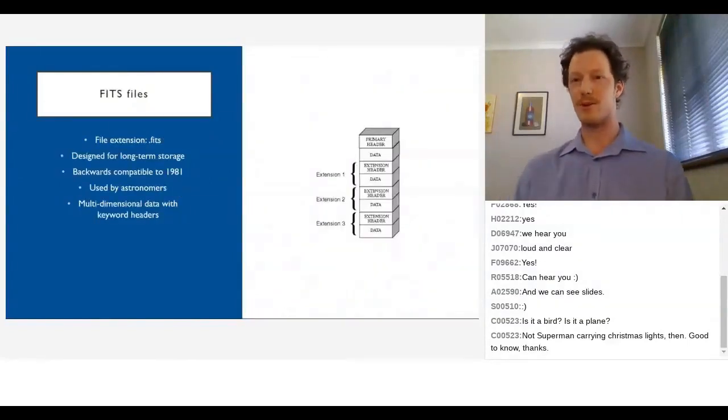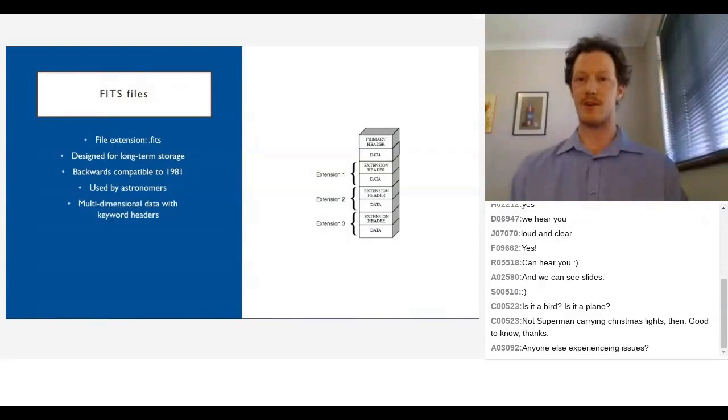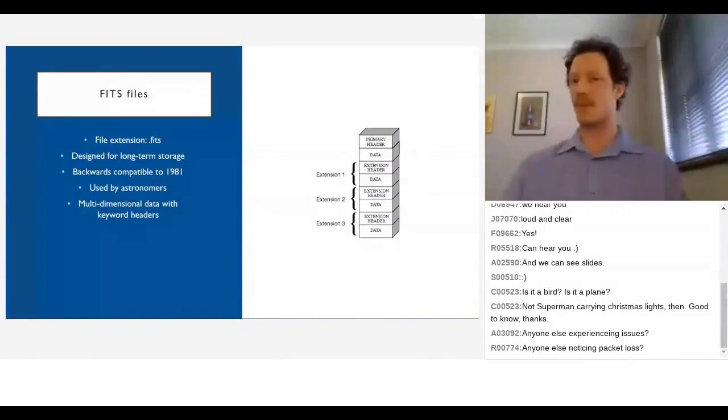Okay, FITS files. Going well into astronomy territory here. This is a file format that was originally designed in 1981 for storage. It's compatible, so if you have anything around the base, they map it just as well as it was written. And particularly for multidimensional data: 2D images, 3D image cubes, 4D data, and the list goes on. And then there's also metadata files too, in the form of headers.